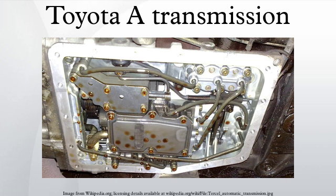AB6XX, FR transmission. AB60E 6-speed automatic transmission, torque converter lock-up in 4th, 5th and 6th gears. Electronic control, 2 overdrives. Applications: 2007 Tundra 5.7L, 2008 Sequoia 5.7L. Gear ratios: AB60F 6-speed automatic transmission, torque converter lock-up in 5th and 6th gears. Applications: 2007 Tundra 5.7L, 2009 Lexus LS570.